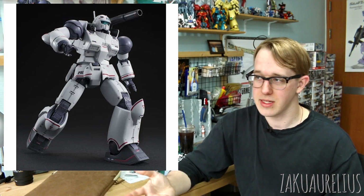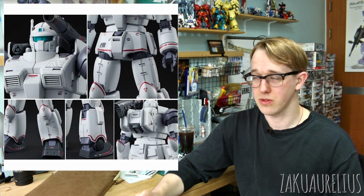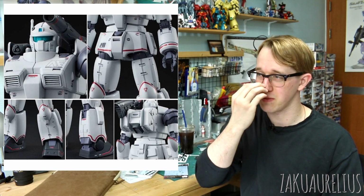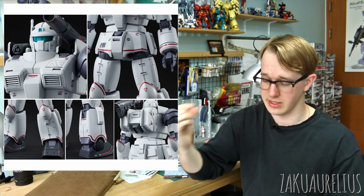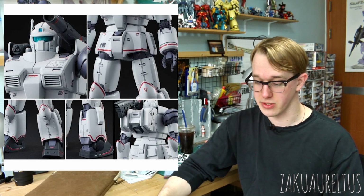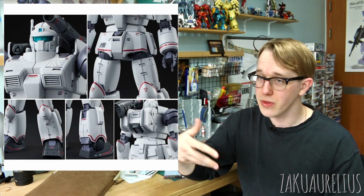But I guess that's kind of what P Bandai is good for, kits like that where it's not really anything super new and doesn't have a whole ton of new parts, just a color swap, for people who are collecting them. That's cool. It's a great kit for sure. So if you don't have the kit and you really like the look of that one, if you can get it for a good price, then jump on that one, because it is a really nice kit.